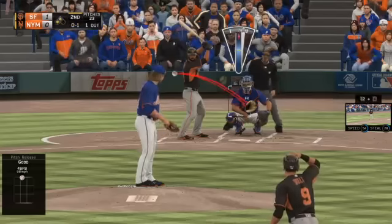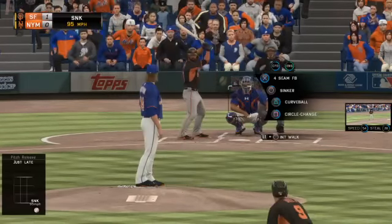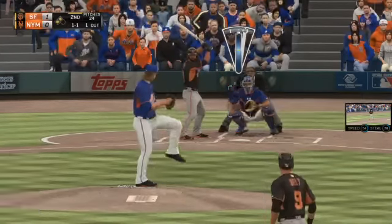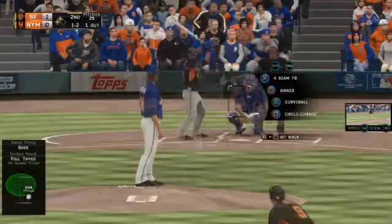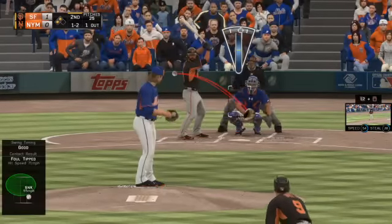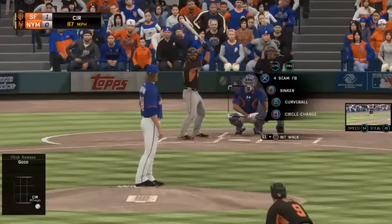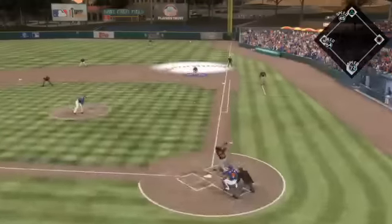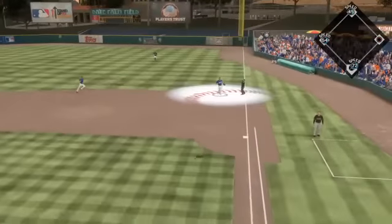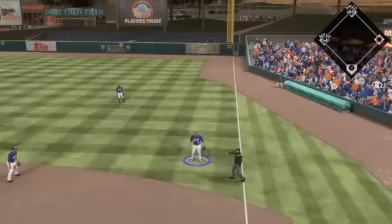Angel Pagan is next as he finds himself behind 0-1. Off the plate, 1 ball, 1 strike. Foul right at the plate. The count moves now to 1-2. Outside and low that time. Now it's 2 balls and 2 strikes. This is popped high in the air toward the right side of the infield. Duda is there for it. 2 gone.